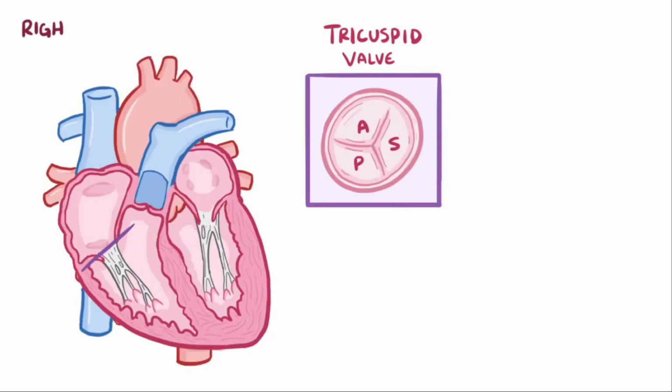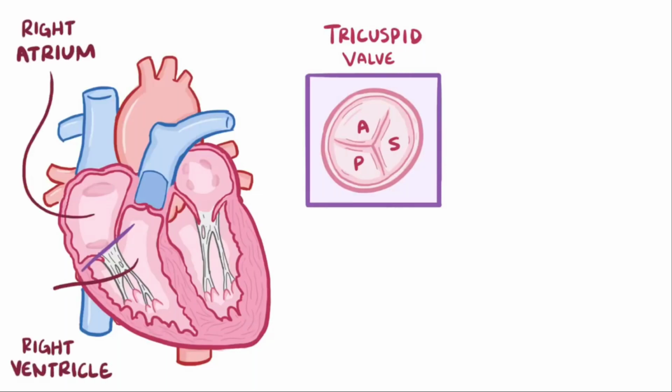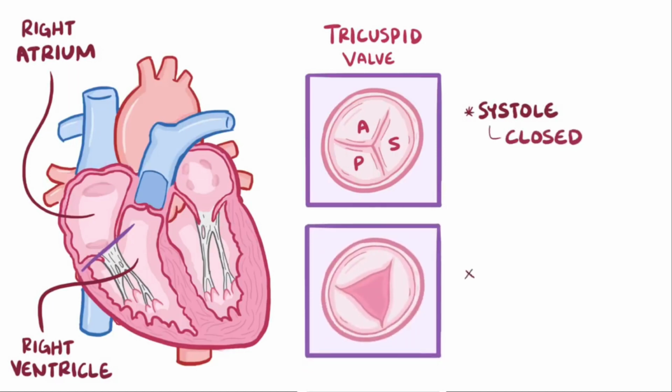and together they separate the right atrium from the right ventricle. During systole or muscle contraction, the tricuspid valve closes, and during diastole or heart relaxation, the tricuspid valve opens and lets blood fill the right ventricle.